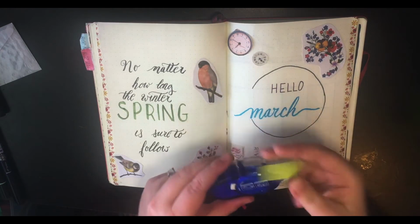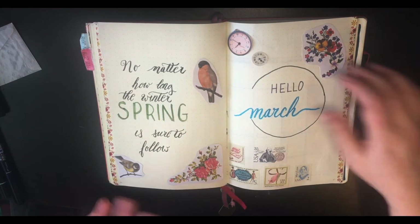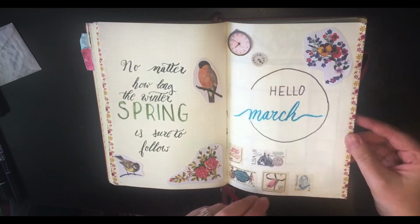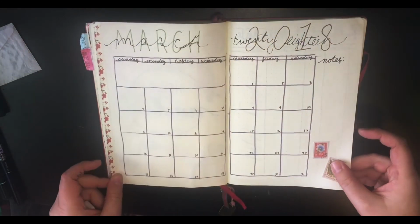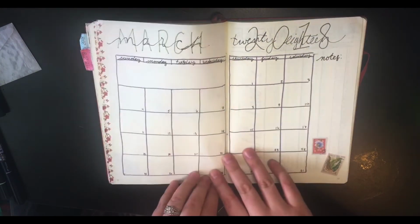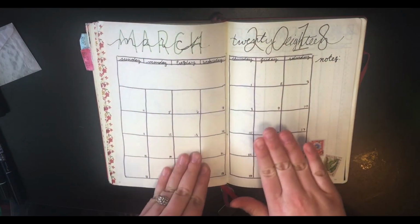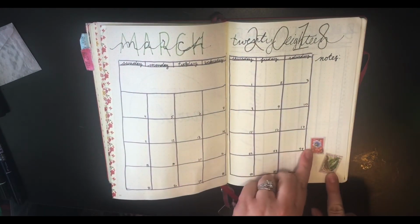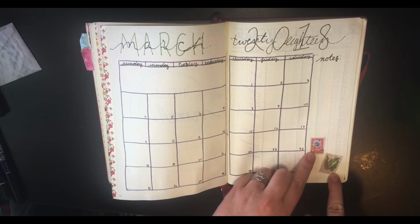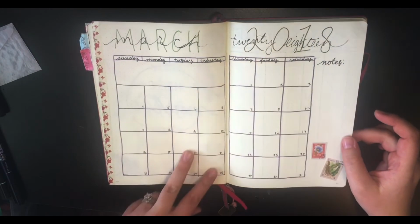I used the Tombow adhesive to put those in because I like that a lot better than tape. It's easy. All right, and then this is obviously before the pen. I'm going to go in and fill this all out, but I don't feel like the internet needs to know when I'm going to be out of town. So I'll do that. Put a couple more of these, which actually aren't real stamps. These were part of the cutouts. And then I'll have a little spot for notes.